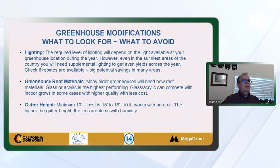Greenhouse modifications, what to look for, what to avoid. Lighting: the required levels of lighting will depend on the light available at your greenhouse location during the year. However, even in the sunniest areas of the country, you will need supplemental lighting to get even yields across the year. Check if rebates are available, big potential savings in many areas.